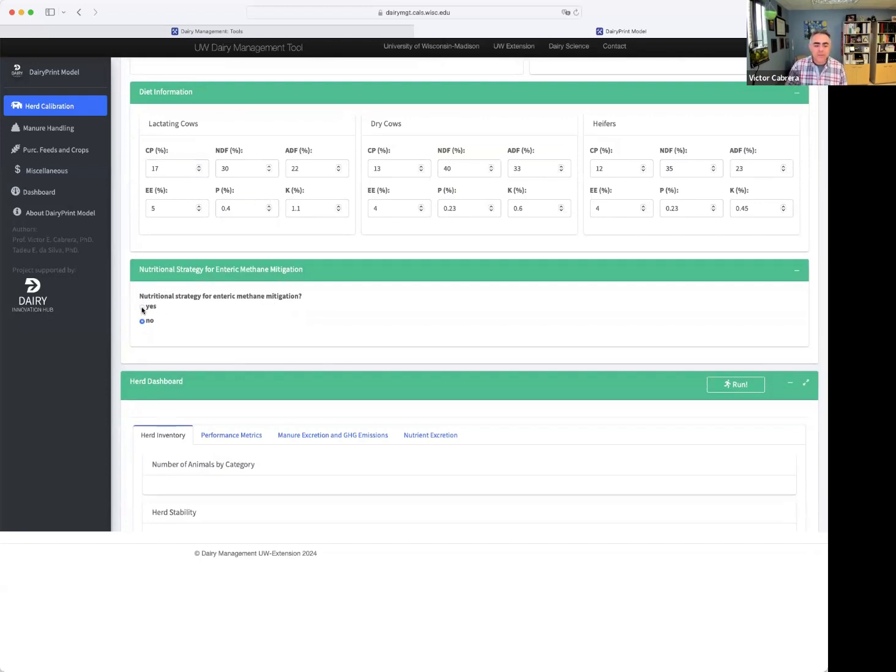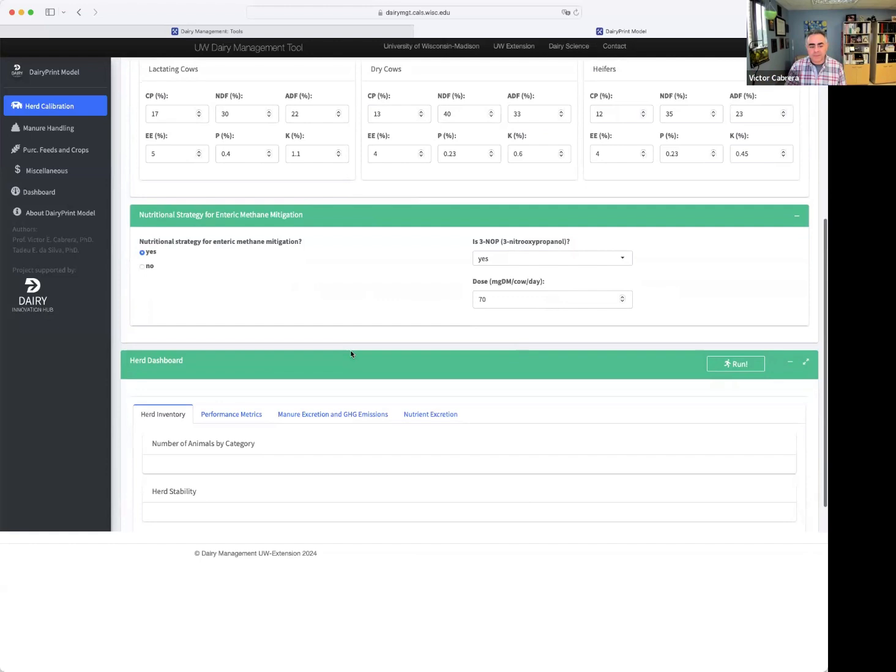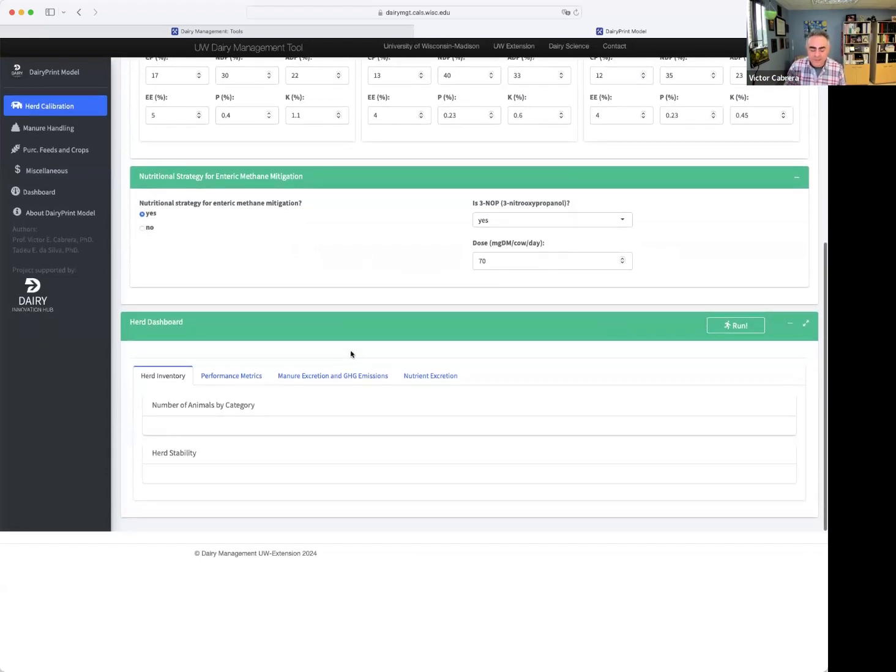For example, let's do a nutritional strategy for mitigation. Let's use 3-NOP, for example, and the dose 70 milligrams. Let's assume we can do that. Hopefully, sometime soon that will be available here in the US. And then one thing important not to forget is we need to click here, run.